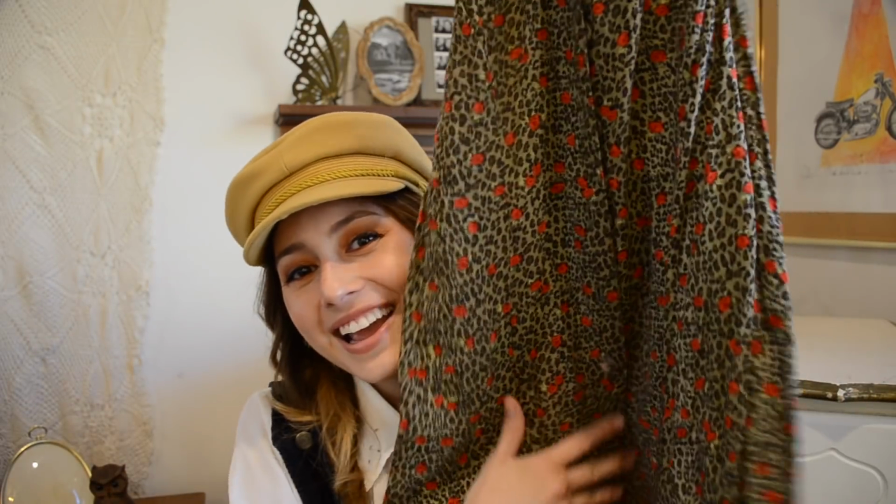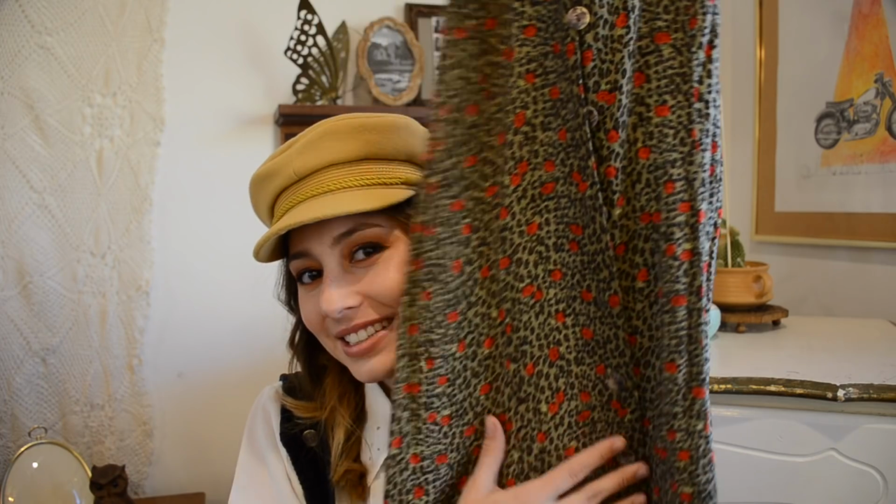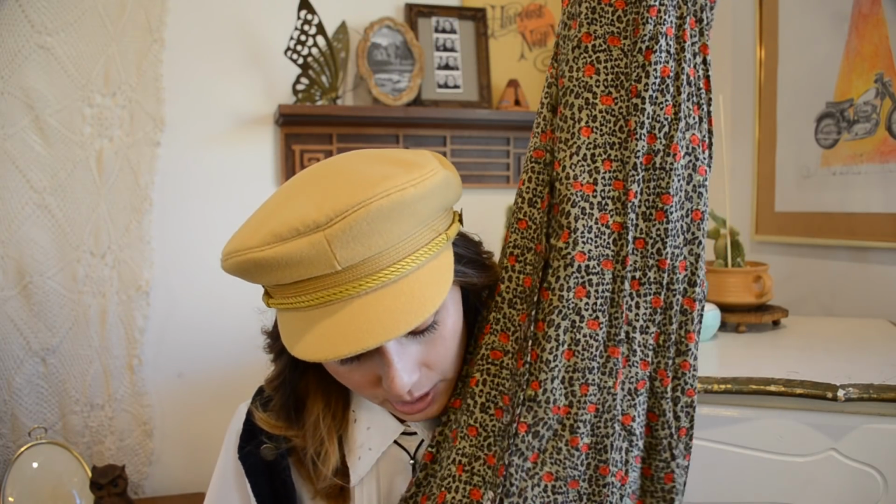I just found this dress. And again, it has the buttons down the middle, and I really like dresses with buttons down the middle. I don't know why. I just really like those kinds of dresses. I have quite a few. And I think it's probably from the 90s or something. I don't know. The tag is pretty vintage looking.